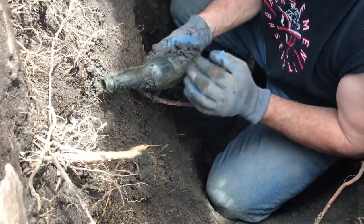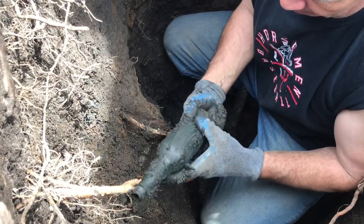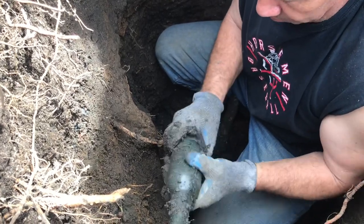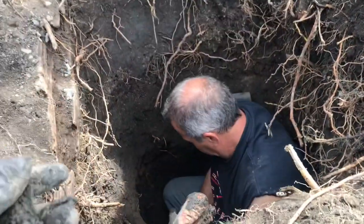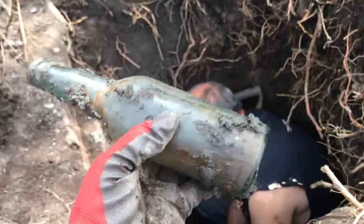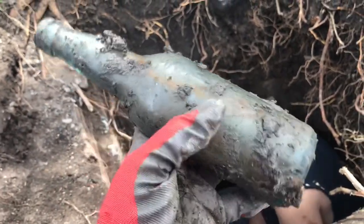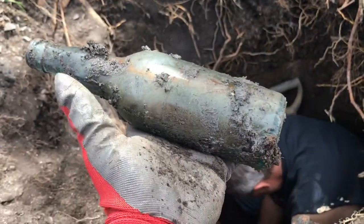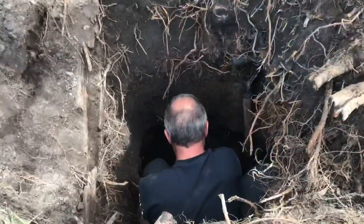Crown top. It is a crown top, but it's blown. Yeah, it's blown. Does it say anything? No embossing at all. Blown in mold beer. Little lady's leg. I don't see any embossing on this one, but you got any more down there? No. All right, we've got another bottle in the hole, guys.